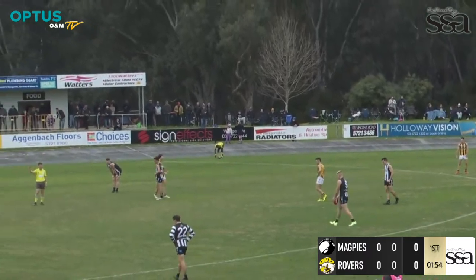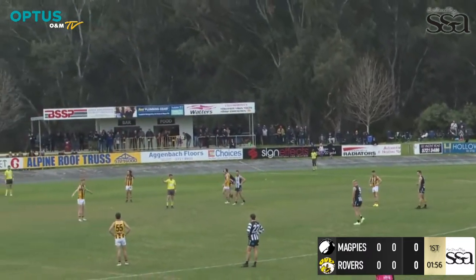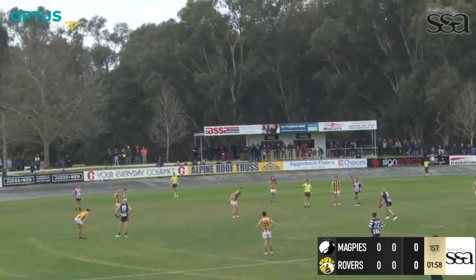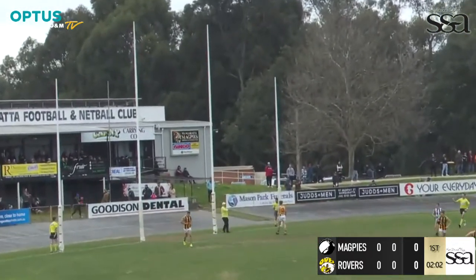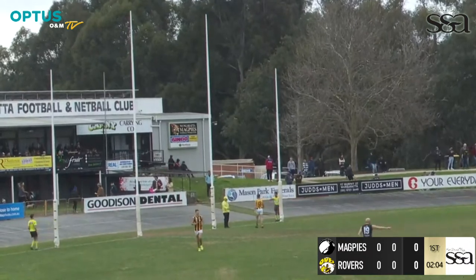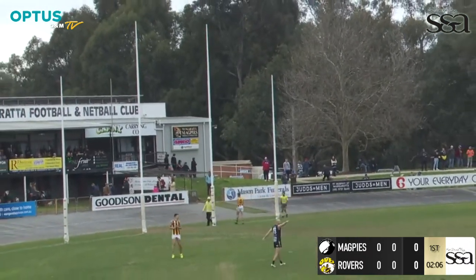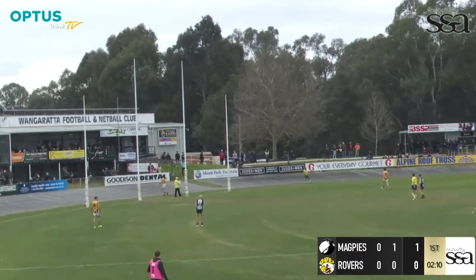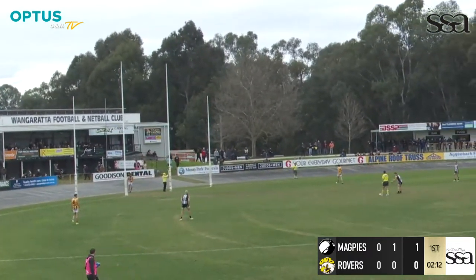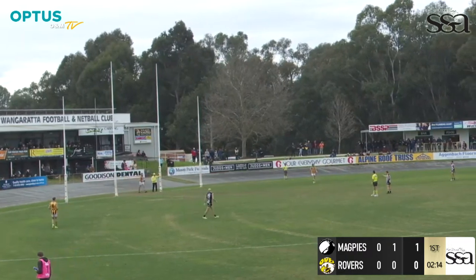He's an extraordinary player. He often kicks the unbelievable and quite often can be a little bit shaky from this distance. 35 out directly in front, and there you go. He's missed it again to the right-hand side. So a couple of early chances for the Pies have gone begging. They lead it one behind. Rovers yet to score. 2 minutes gone, and that is on the Paulie's Corner Cafe scoreboard and the Macassar clock.